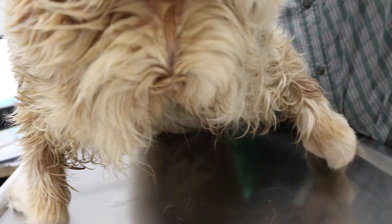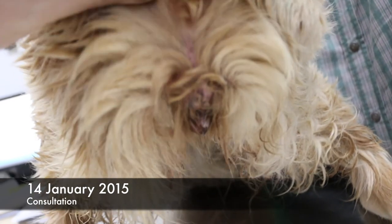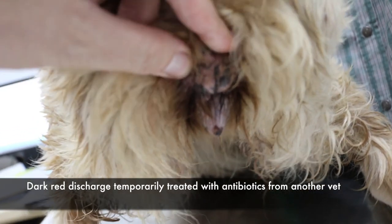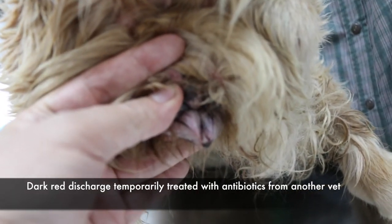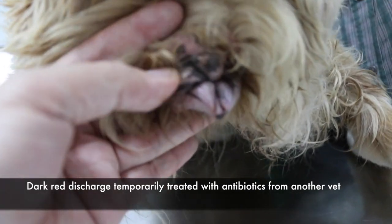During consultation, the golden retriever's condition fulfilled most of the signs that are characteristic of open pyometra. 14 January 2015, this golden retriever, how old is she now? 12. 12 and a half, huh? Had vaginal discharge 6 days ago, right? Yes. Dark red or sticky one, right? Yes. But now, after treatment by the other vet, antibiotics and painkillers, there's no more discharge.